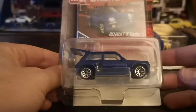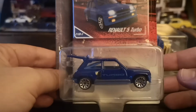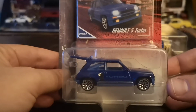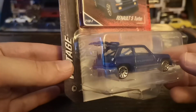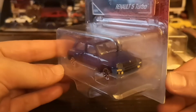Next up, something I was super happy to find on the pegs. Renault 5 Turbo, or should I say Renault 5 Turbo. Definitely something I was really looking forward to getting. You've got the two-tone blue paint, the chrome ten spokes, opening hatch, roll cage in the back. So 80s with the box flares in the back.